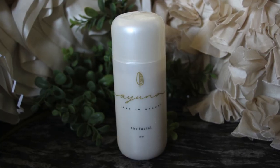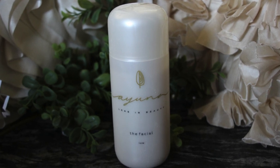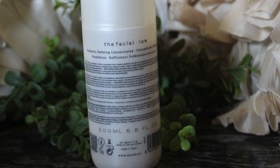So you are getting a chemical exfoliation. The brand says that it's a powder in lotion concentrate that visually transforms the skin by improving both its feel and appearance. And if you use it daily, it aids in balancing the skin's microbiotics, which is what evens out your complexion and promotes the natural glow that maintains your skin health. And so far, so great.